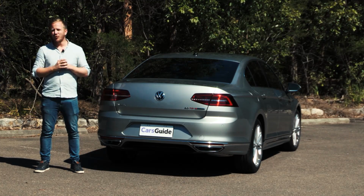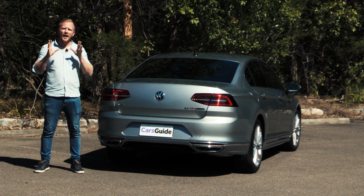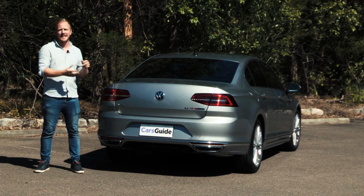With a mix of potent performance and very clever technology, the Passat 206 TSI R-Line is a whole heap of fun, hidden behind an elegant and understated exterior.